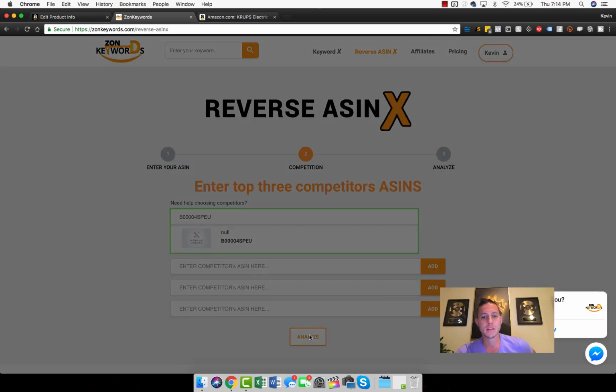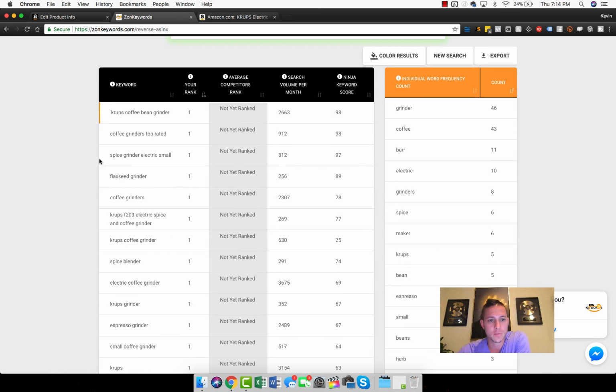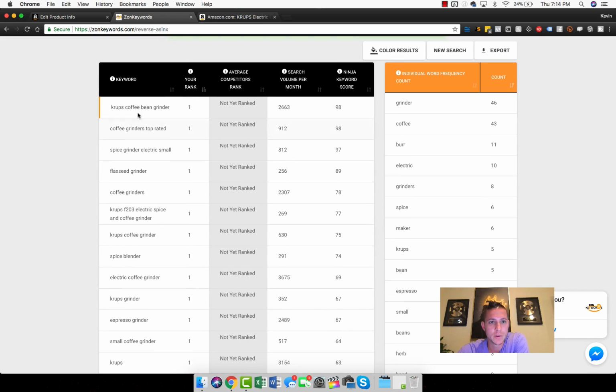We're just going to put in their ASIN. And what we see here is the rank of this product for all of these keywords. This is incredibly valuable. We see that they rank first for Krups coffee bean grinder, coffee grinder top rated, spice grinder electric small, flaxseed grinder. So they've optimized very well for a lot of different things.